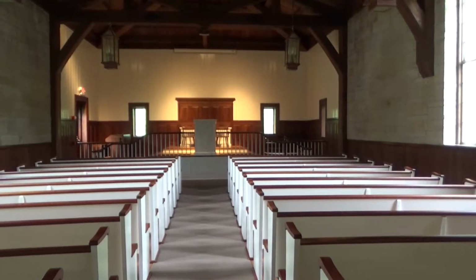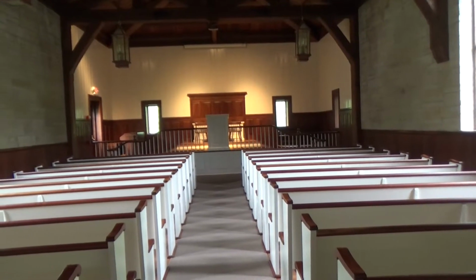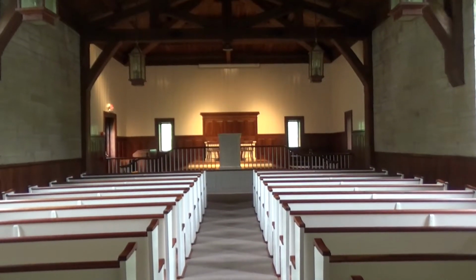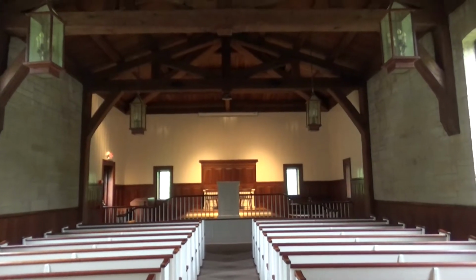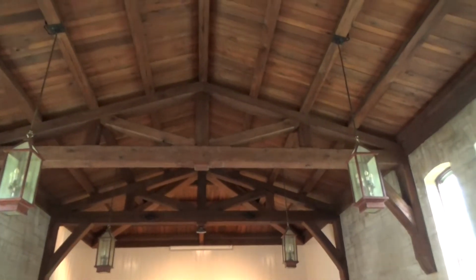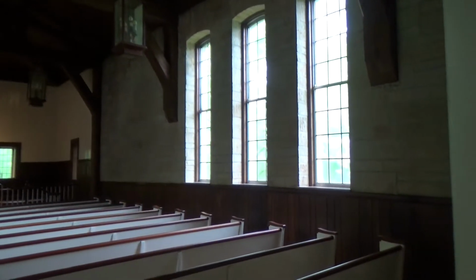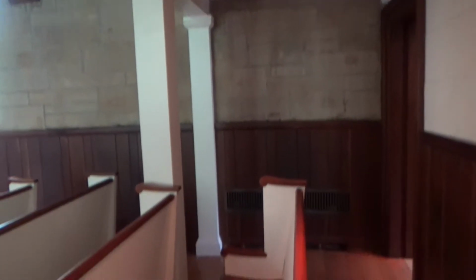This is Abraham Lincoln Hall, which is a replica of the typical courthouse during that era. It's a beautiful building as well. Look at the ceiling. Interior walls are sandstone, and the exterior wall is limestone. They had cherry wood.